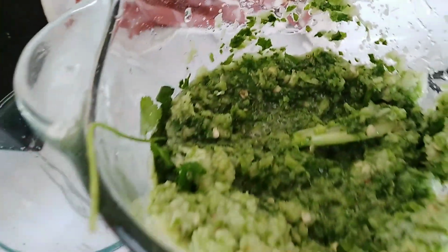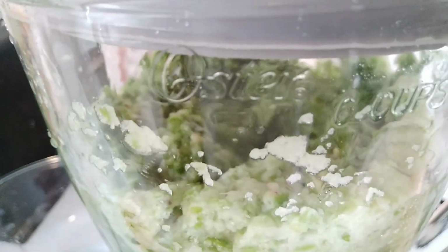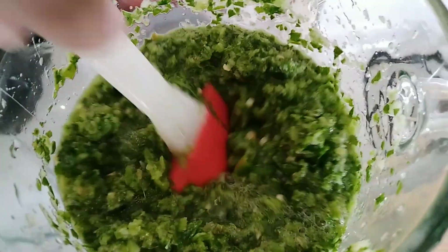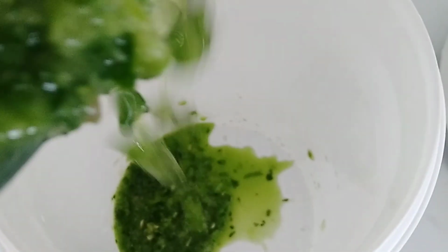In next week's episode, every Saturday, 10 a.m. Eastern Standard Time, I'm going to show you how to use the recaito and use the mojo. And we're going to start making some Puerto Rican food. So you got a whole week. Go to the grocery store, supermarket, get the ingredients I'm showing you here. Make sure you make your recaito, follow the instructions, make your mojo, and get ready, because next week we're going to start making Puerto Rican food in your home. I'm so excited.